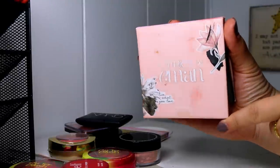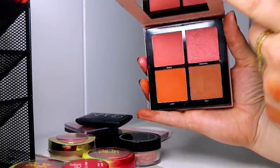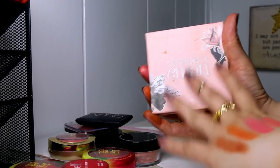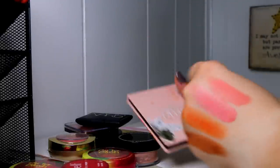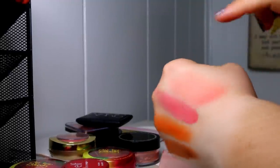So next up, we have the Catrice and Iman Blush Collection. These are the four shades as they sit in pan. And then here they are swatched on my hand. And out of this palette, I will say the quality and the consistency is definitely there. You guys know I'm a huge, huge fan of Catrice. And I feel like the actual pigmentation and the feel of these shades is very beautiful. In terms of even working the shades and being able to blend them, they do move beautifully.